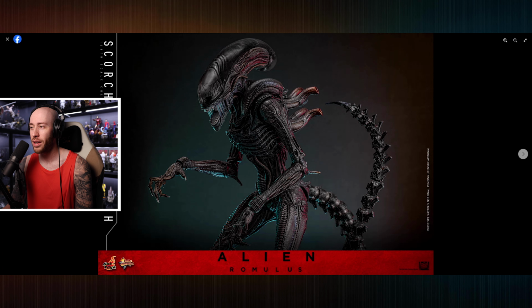And the texture on the body is just incredible. You can see in the torso area here the musculature is just, dude, incredible. Hot Toys, and just the amount of detail on the head. This is a work of art right here. I don't know. I'm at a loss for words in a way because it's so good. And for Alien fans, I can't imagine that you're going to be passing on this one unless you already have a Xenomorph from Hot Toys that you're happy with.